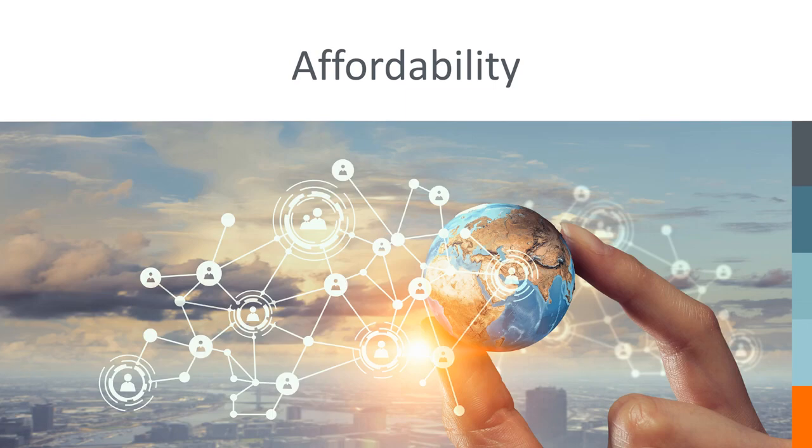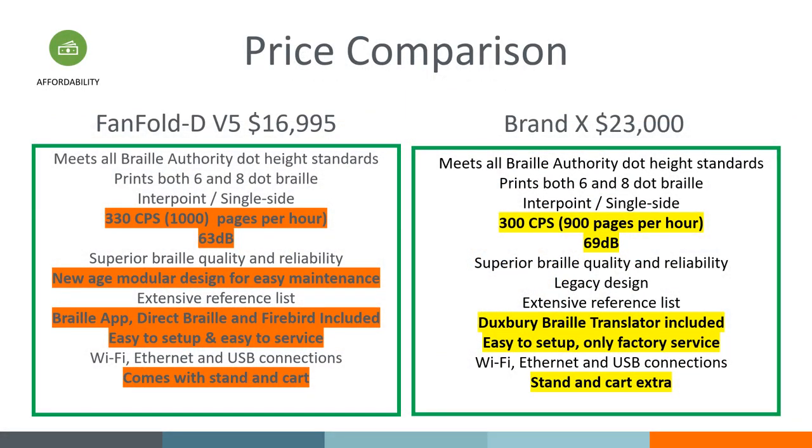Affordability. There is a familiar company that produces a device that prints close to the speed of the FanFold-DV5. While both devices have common basic features, the differences are clear. First, the competitive device is $6,000 more than the FanFold. The Brand X device is contained in a box that is neither modular nor transportable.